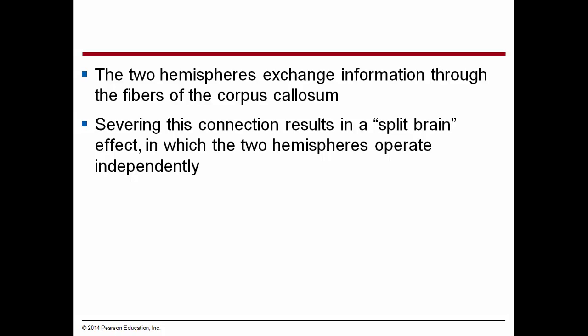Okay, the two hemispheres exchange information through the fibers of the corpus callosum. The corpus callosum is the region between the hemispheres. There's an actual physical structure that connects the two hemispheres. Severing this connection results in a split brain effect in which the two hemispheres operate independently.